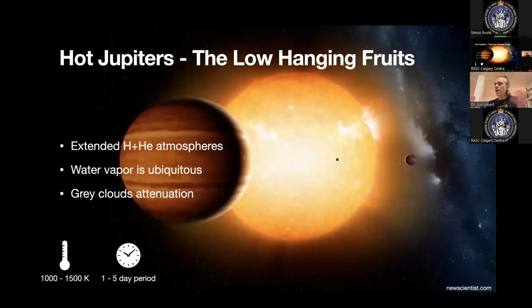All right, so where do we start if we want to study exoplanets? We start with the low-hanging fruits. Those are the big planets that produce big transits, deep transits, and so they are the hot Jupiters. The hot Jupiters have a very puffy atmosphere, so it makes for an even bigger signature in the spectrum. Something that we know about hot Jupiters is that they revolve very close to their star on a few day period. They have large temperatures, 1,000 to 1,500 Kelvin. We know from Hubble and other telescopes that they contain water vapor. We already know that. We also know that they have clouds that sometimes block the light across the spectrum. So there's a mix of water vapor and clouds.